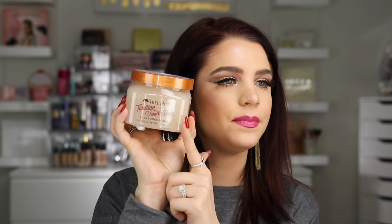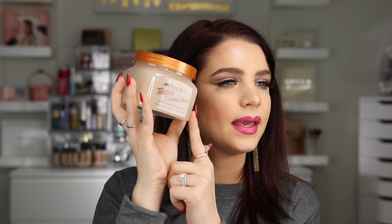We have this mascara from Pacifica. This is a Black Crystals Supercharged Extending Mascara. We have another product from Sienna. It's another Ultra Last Eyeliner Pencil. Ooh, this is from Tree Hut. This is a Shea Sugar Scrub. It says it's Vanilla Bean. That's gonna be amazing. I think I've heard quite a few people talking about this before, so I'll have to give that one a try.